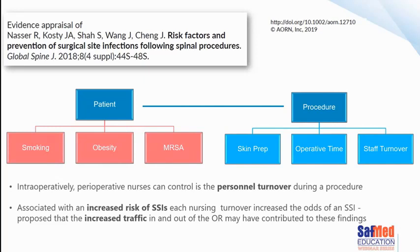Procedure-related, I thought these were quite interesting. Skin prep, yes, so there's a lot of work on chlorhexidine bathing and a variety of methods to improve our skin preparation. The operative time, we know that, we've known that for a long time. And in this particular article, they referred to staff turnover. I thought that was really interesting. Perhaps in the US, for whatever reason, they're changing staff during spinal surgery. I thought that was a bit odd, but I don't think it's something we do too often.